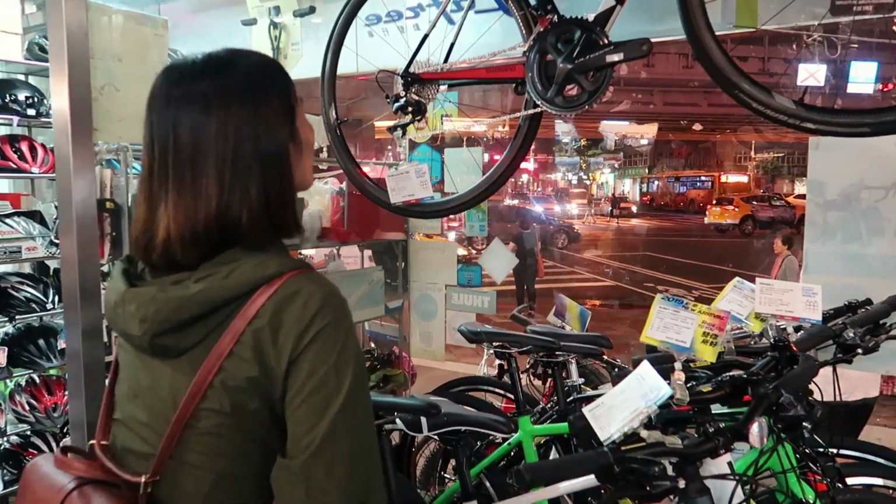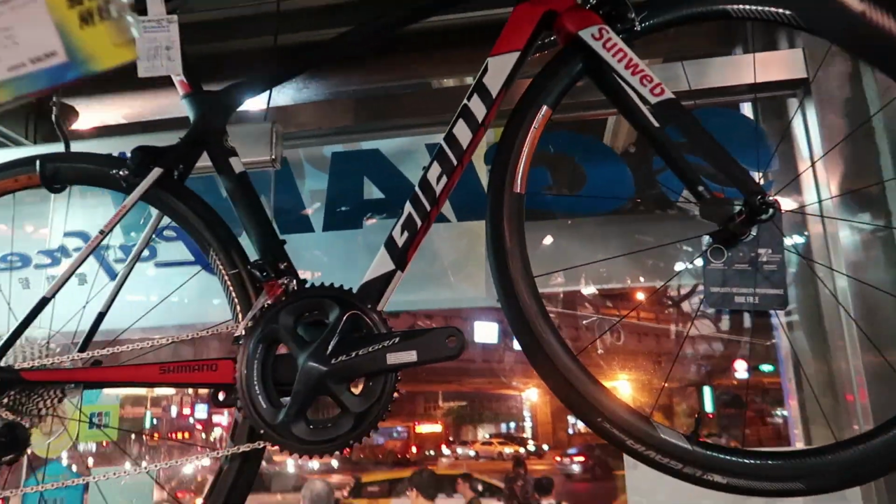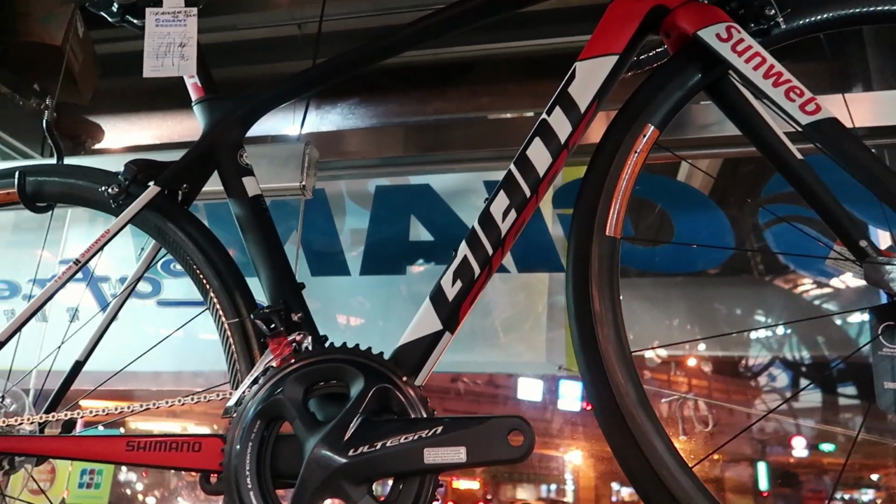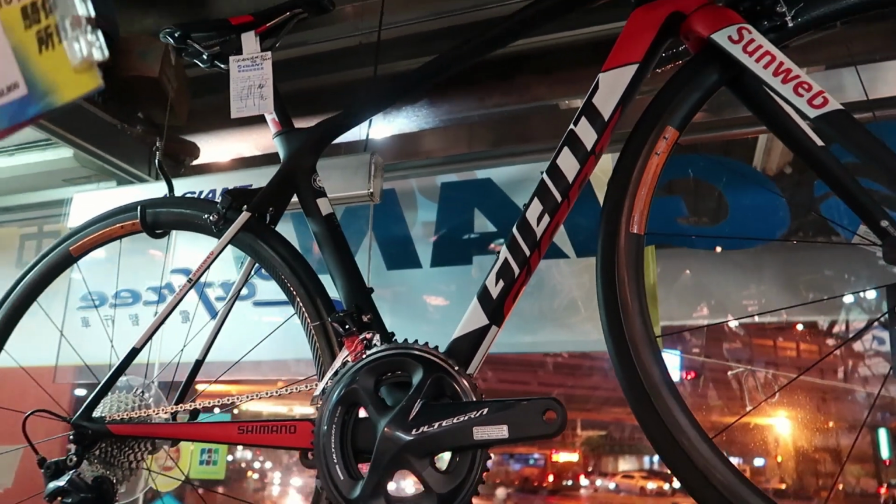Taitung seems to be entranced by this bike. This is her new favorite bike, her new dream bike. So Taitung's now, I guess, gonna try and save money so she can get this bike.